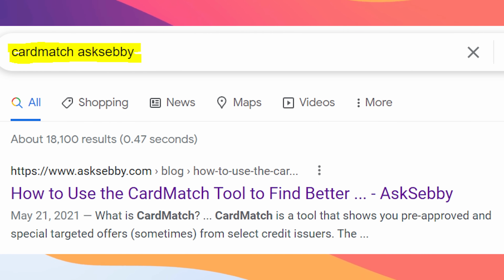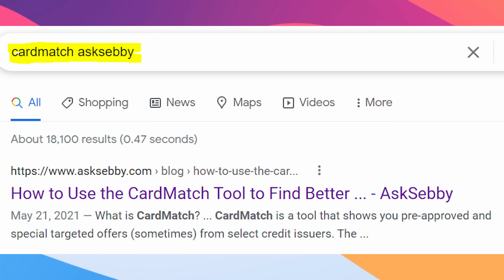If you are someone that shops there, then technically $100 back for something you were already doing anyways is a no-brainer. My vibe is that American Express is looking to do more of these partnerships, so we're bound to see more of these offers. Again, if you're interested in the Platinum card, we have a blog post walking through card match and how to look for that $150K offer, so go check that out.